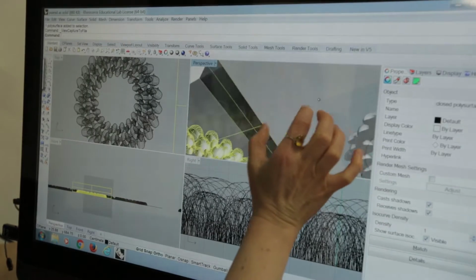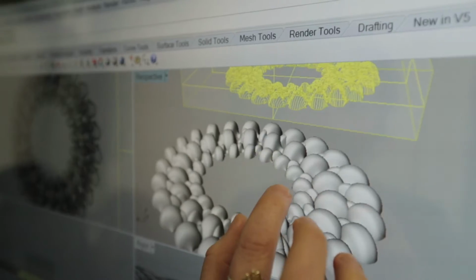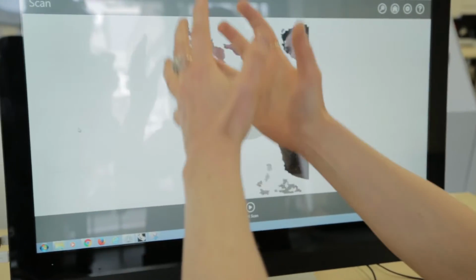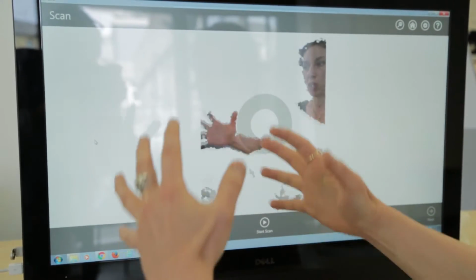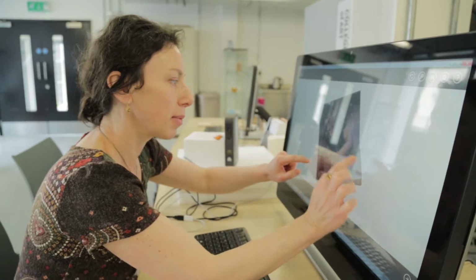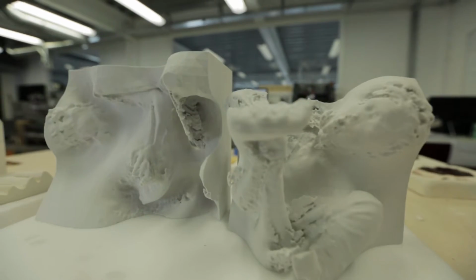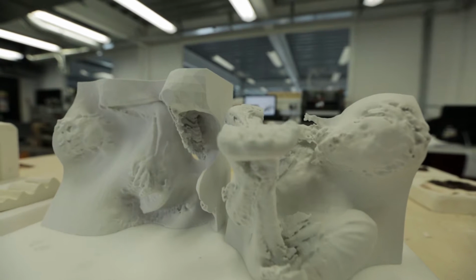So the Rhino program enables you to model form in a very different way. And in this residency I also used the 3D scanner with a program called Sense, which allowed me to actually start to embody a form and transfer it on a computer screen and then print it in a 3D material afterward.